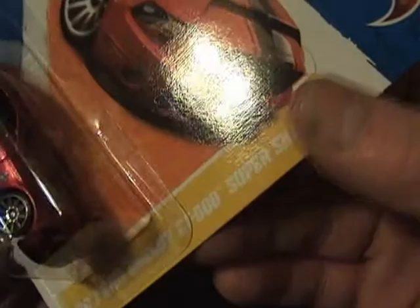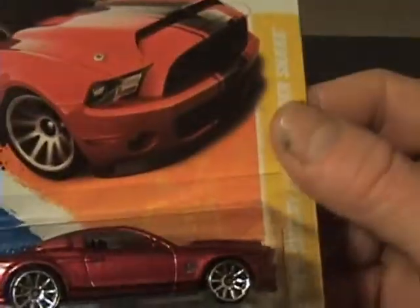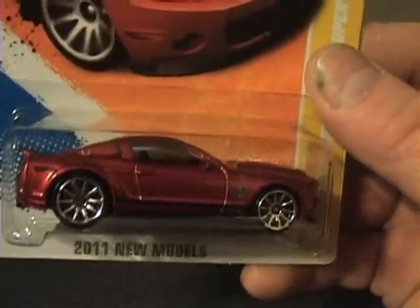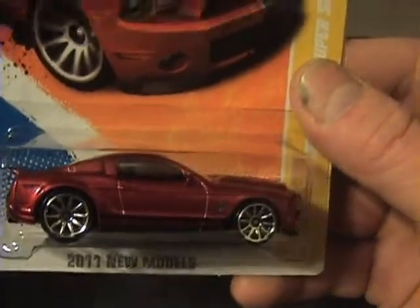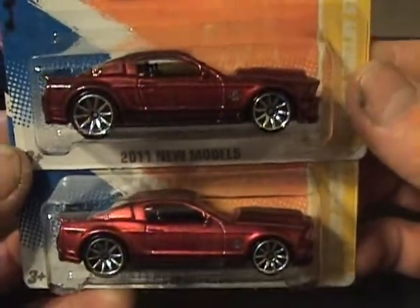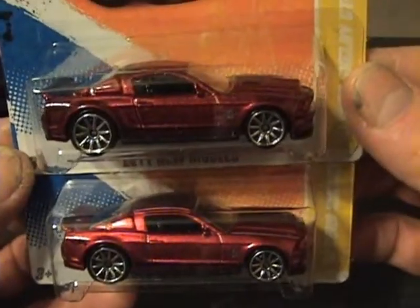This is the 2010 Ford Shelby GT500 Super Snake. All right, candy apple red, clear window, black interior, black plastic base, 10 spokes. I see the color of this one. And look at the color of that one. Look how much darker it is.